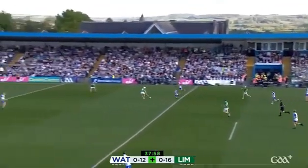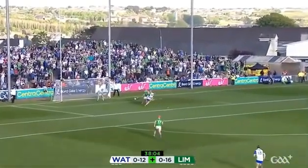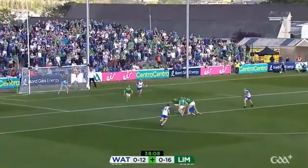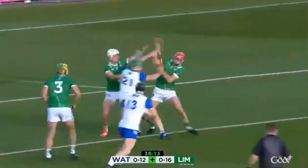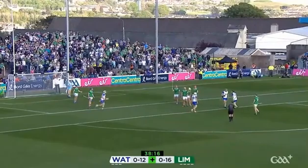Puck out from Quaid, batted back into the path of Jamie Barron. Haven't seen him at his best yet. He's looking for Bennett. Stephen touches it down. Shane looking to get it under control. The Bennett brothers in, looking to make a nuisance of themselves. It's Kiely, he's been fouled, free in.